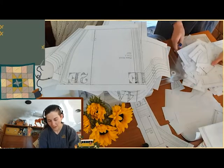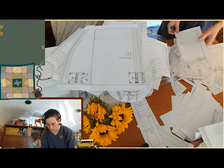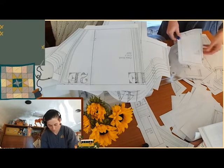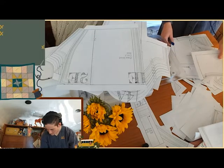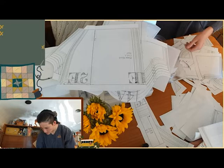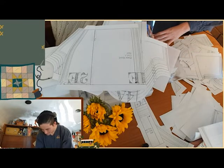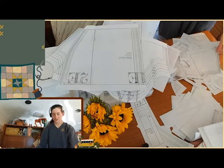What I like to do is start with all the big obvious pieces because that's easy, and then work my way to the smaller pieces. And you can see on the pattern layout where stuff goes, so it's not impossible to put together. It just takes a second.